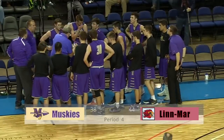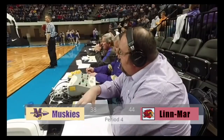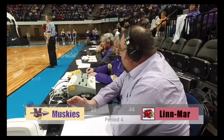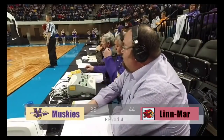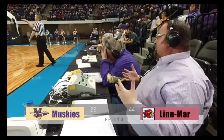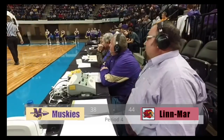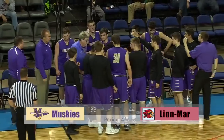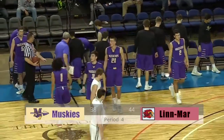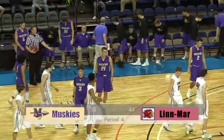Yeah, you can't tighten up here, too. You're down 6, and you don't need to come down and start chucking threes. You get to the rim, maybe get fouled, three-point play opportunity, figure out a way to chip away at this lead. It's just a two-possession game, and get back on the defensive end and get some rebounds. Linn-Mar's had a couple of second-chance opportunities, and Hutchison hopefully maybe cools off here a little bit. He's been hot this second half.